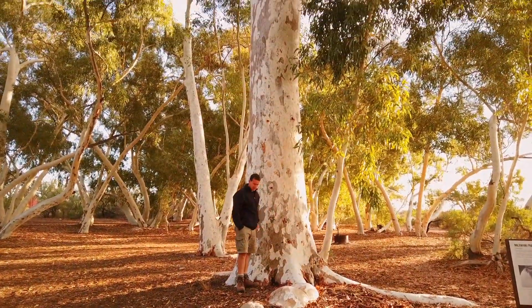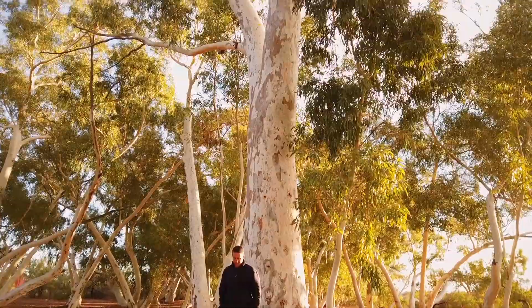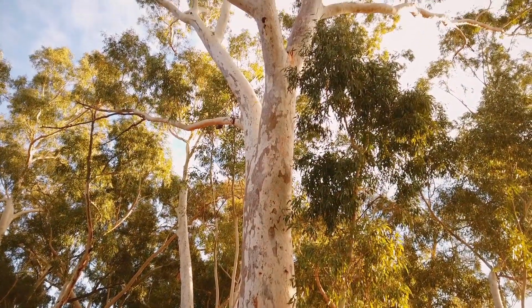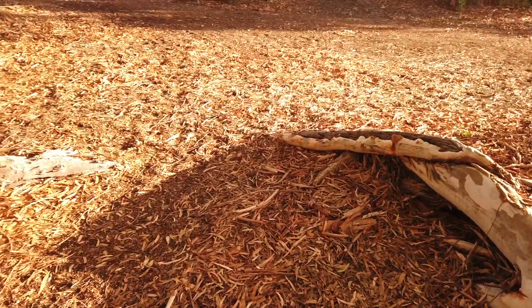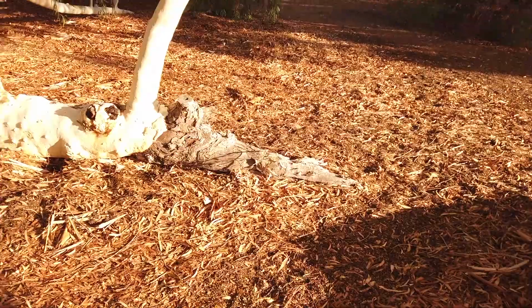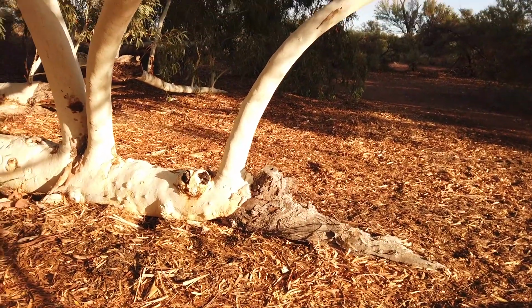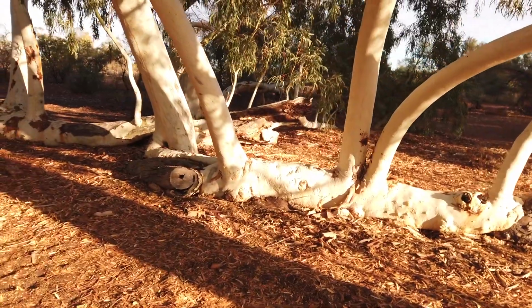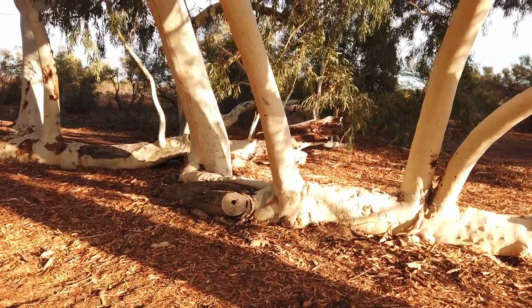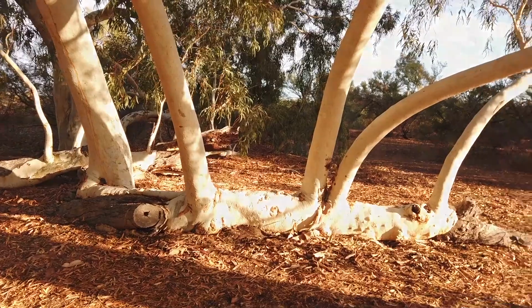This is going to be the biggest gum tree we have seen in ages. Absolutely stunning here. Huge root systems, and a lot of the trees pretty much growing while still lying down. So that fell over partially, but still is green.